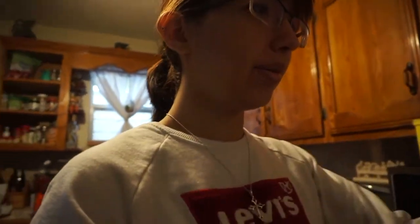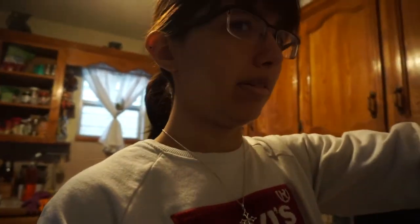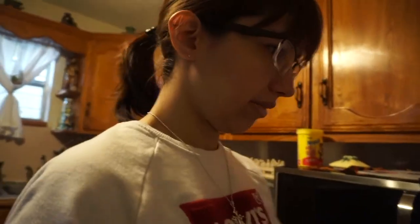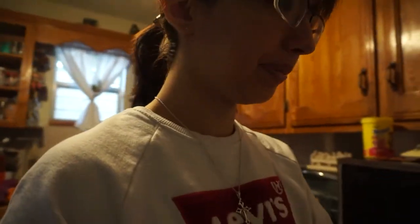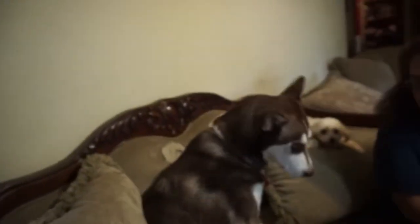Because lately, they haven't. They liked it in the beginning when I first ordered it. They really did love it. But now they either got bored of it or they've just been very picky on their foods. So I put it in my fridge.